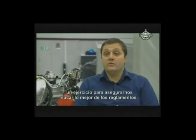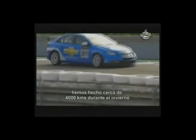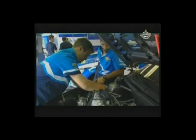In order to get enough confidence in us reaching the required mileage, we have done about 4,000 kilometers over the winter, and that's only to validate for half a season running. We are expecting with the same engine to reach 8,000 kilometers.